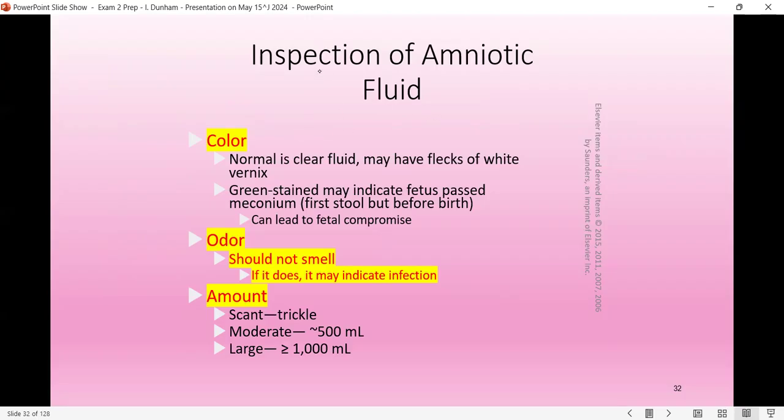So now let's talk about a very important fluid that's inside that uterus. We're going to look at the amniotic fluid. Baby is in amniotic fluid for 9 months. The amniotic fluid is actually the baby's urine, and all kinds of other fluid. And so when we look at the color, normal color is clear fluid. Now they may have a few flecks of what we call vernix caseosa. That's the cold cream actually. It's a very thick-looking substance that covers the baby in utero to protect him from all this fluid.